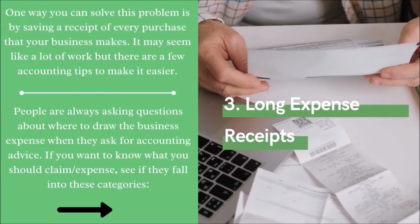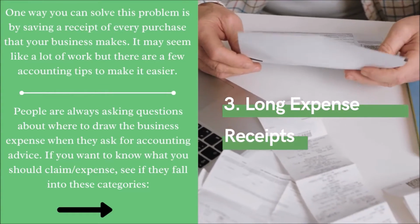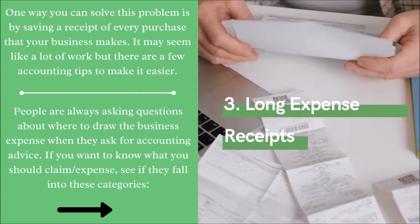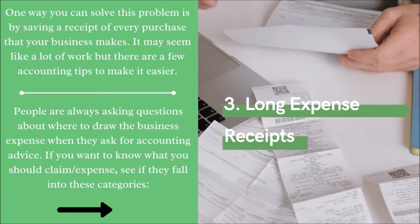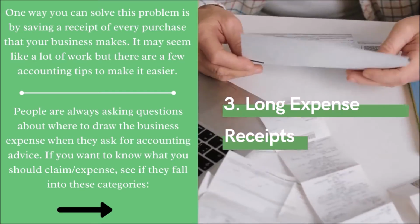One way you can solve this problem is by saving a receipt of every purchase that your business makes. It may seem like a lot of work, but there are a few accounting tips to make it easier. People are always asking questions about where to draw the line on business expenses when they ask for accounting advice. If you want to know what you should claim or expense, see if they fall into these categories.